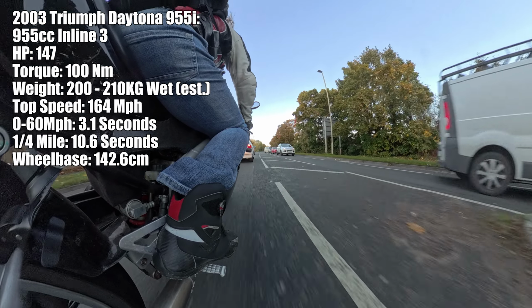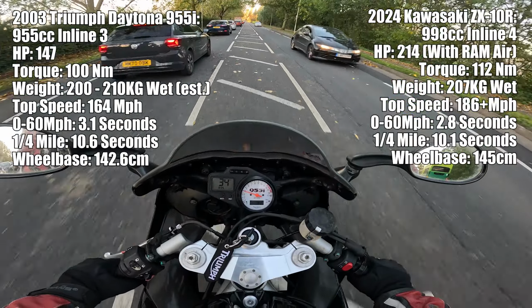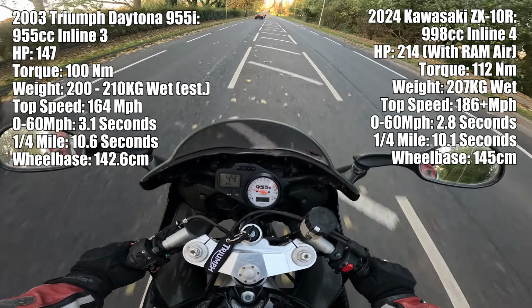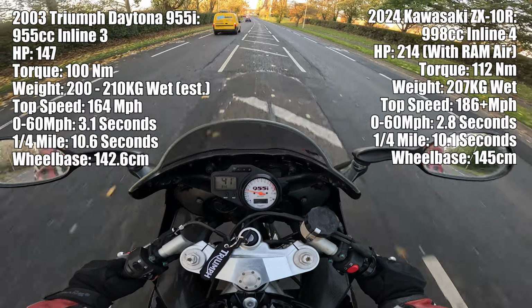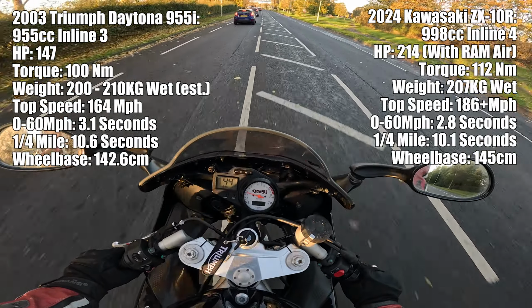So let's compare that to the likes of the ZX-10R. You're going to be getting around 210 horsepower. I believe the current generation of ZX-10R is producing that much. And again, around 100 Newton meters of torque there or thereabouts. The Supersport formula really hasn't changed all that much in the last 20-25 years or so.